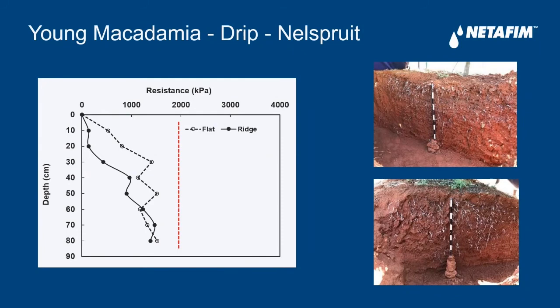This graph and pictures is young macadamias, I think 4 years old, in Nelspruit. In the top picture the whole orchard development was cross-ripped and then ridged, the bottom picture. There were a few rows left. The producer just said, all right, let's see if we don't ridge it, what's the result? On the penetrometer resistance graph you will see that it never exceeded 2,000 kilopascals, and that ruler there is in 10 centimeter increments, so you can see those profile pits are way over 1 meter depth, and you can see the fantastic root development.